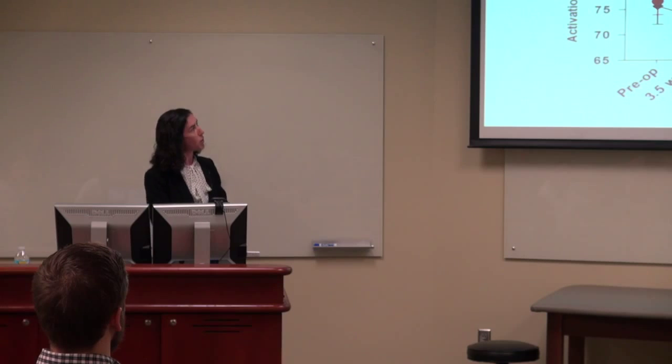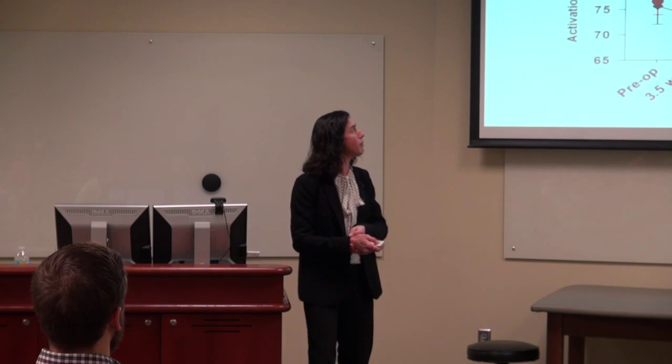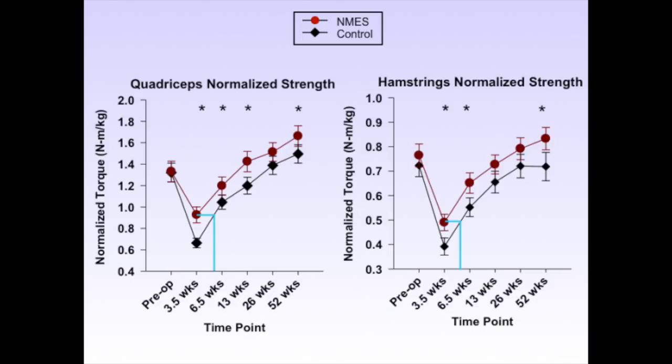And so what we found was that there was not a statistically significant difference in quadriceps activation. But if you look at the red, which is the NMES group, versus the control group 1 month after surgery, or 3.5 weeks, you do see a pattern that the NMES looks like it does improve muscle activation to some degree. More importantly, when we looked at quadriceps strength as our outcome here, we saw a pretty dramatic effect. We saw a 1/3 reduction in the quadriceps strength loss with the use of NMES early after surgery. And that is comparable. So the red is the NMES group and the black is the control group.